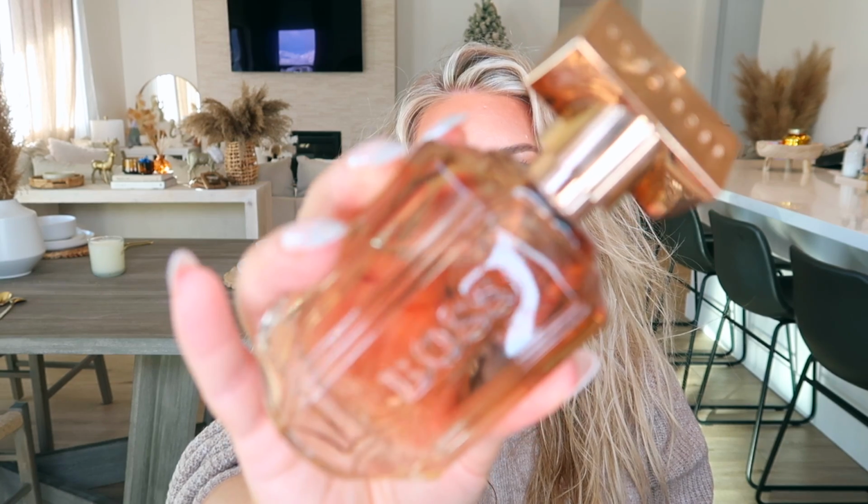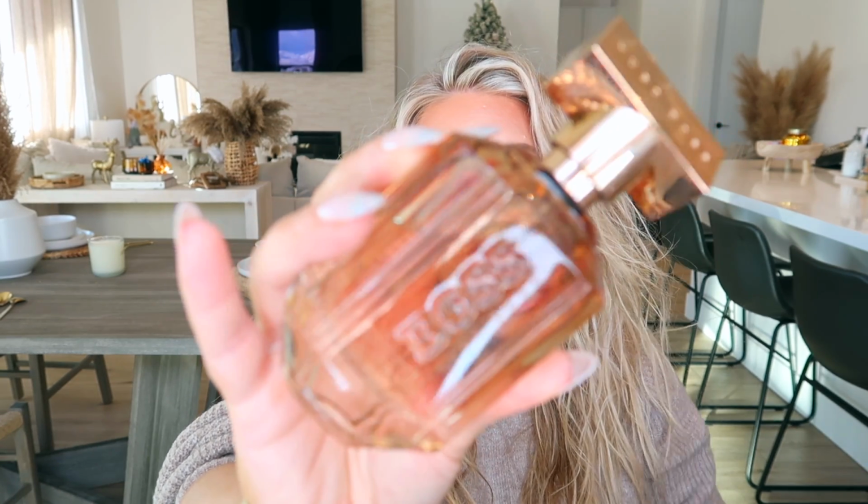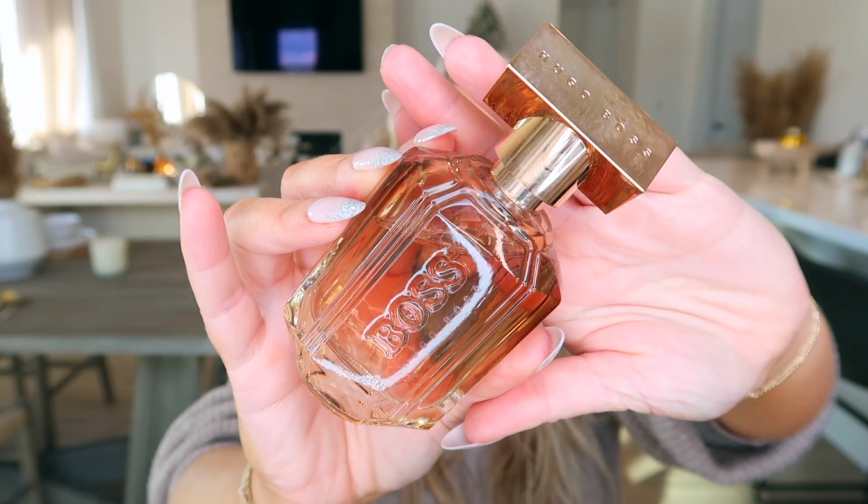Okay, and then the last one from fragrance.com is the Boss The Scent Private Accord. I got it because the bottle is so pretty. I saw it and I was like, oh, that's so beautiful. Isn't that so pretty? I just absolutely love this one. It just looks so chic. So with the coupon, it's $58.